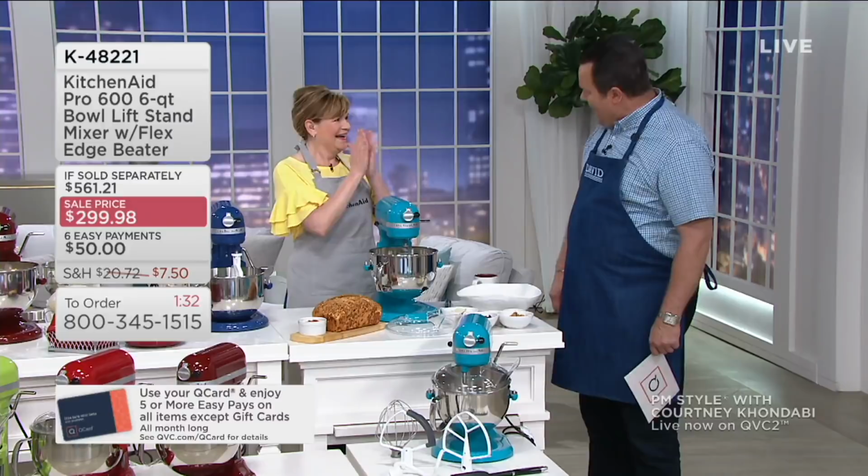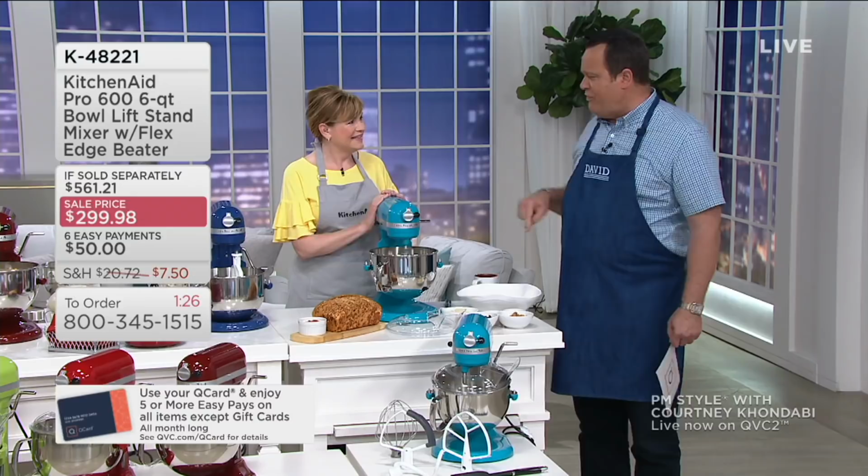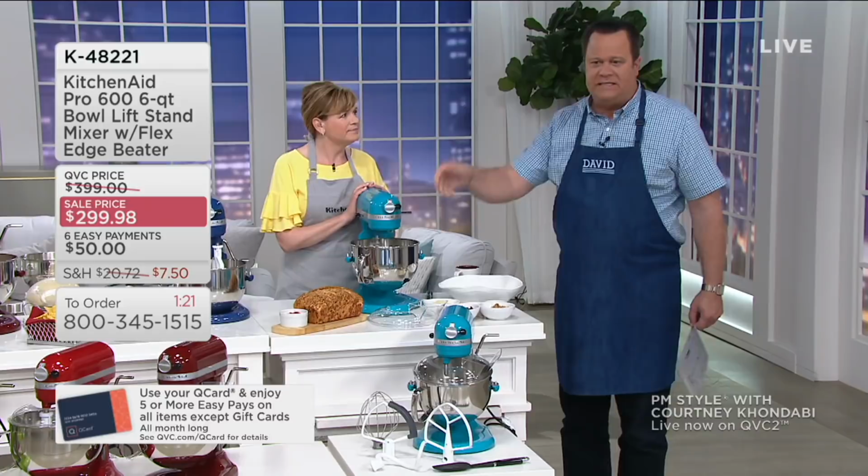And this is all metal construction. There's not a piece of plastic on the thing. Amazing. I think it's all metal. Well, just the little knob. Just a little knob, that's it. All the rest of it's metal.